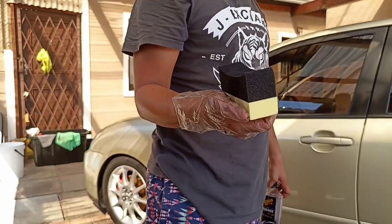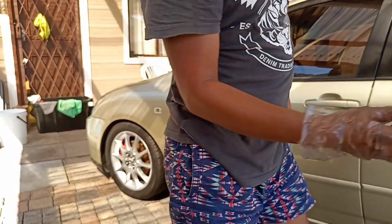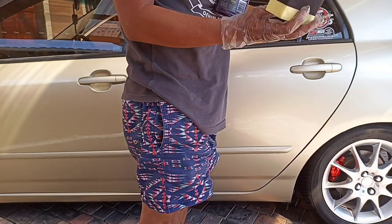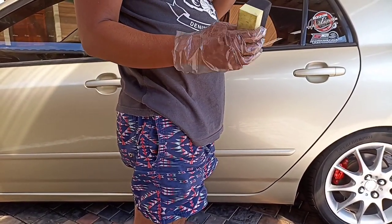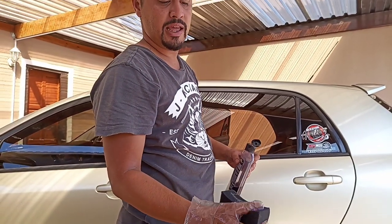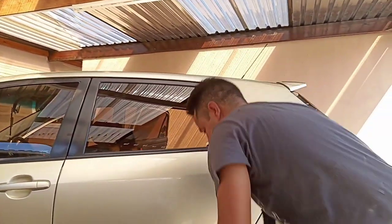So this is, sorry, this is a sponge that you can use for your tires. It's actually clean, it's just a glove that's dirty. And it actually fits perfectly on a tire. But I don't use it like that. I use it horizontally because it's just easier. So you apply your tire dressing. One line per tire, you work it in. And then you rub it on. I'll show you.